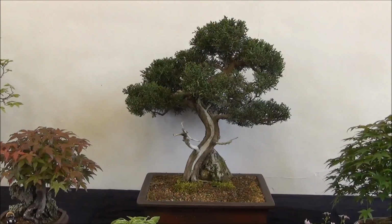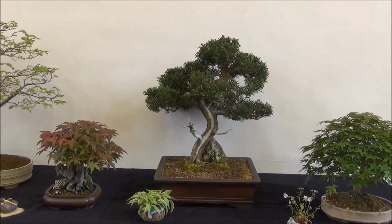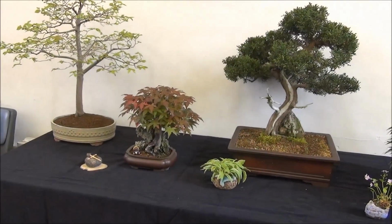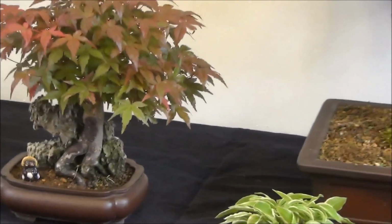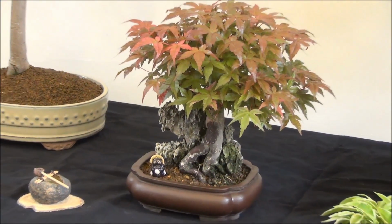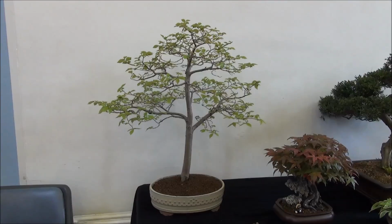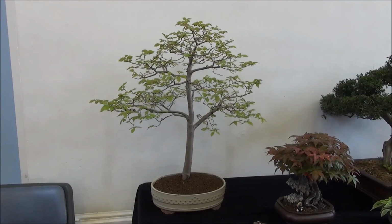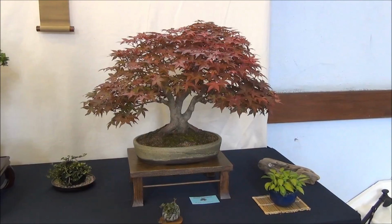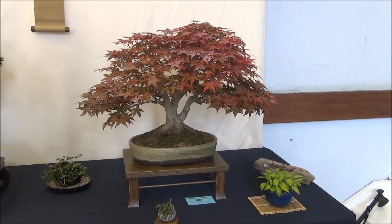And at the back is a juniper with shari and a rock to complement it. And down here we have an Acer root over rock. This is an Acer with root over rock. And that is an English elm, tall and elegant in a white oval pot. Yes, an Acer, twin trunk, and again very well formed tree surrounded by accent plants.